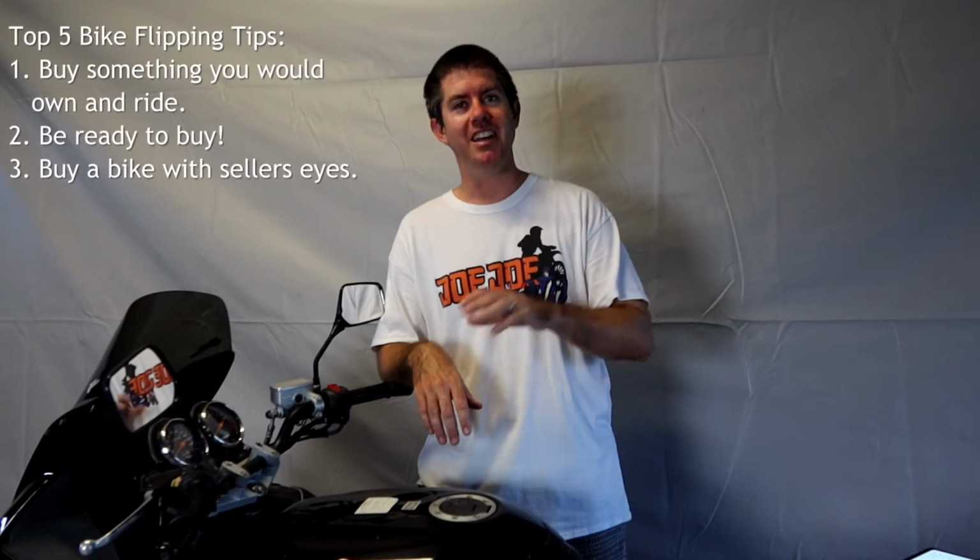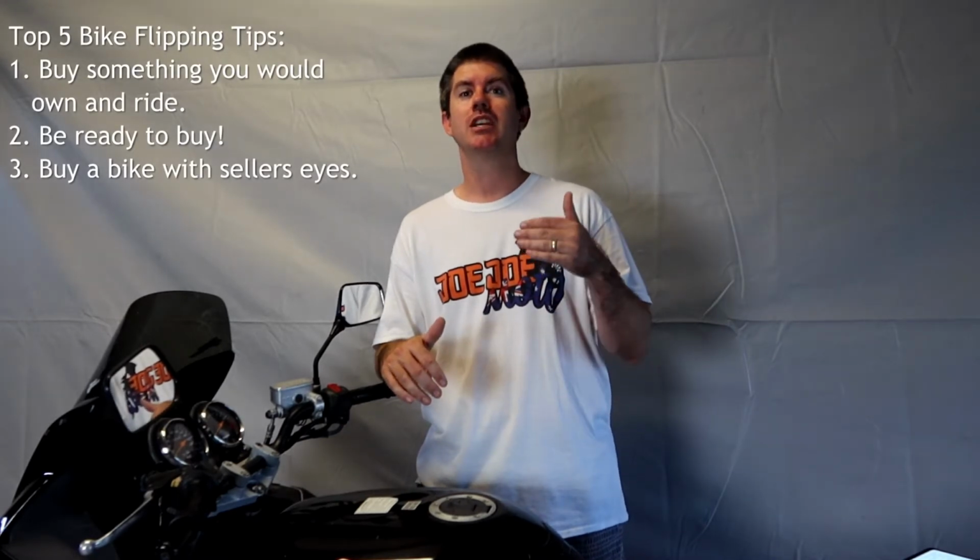Tip number 3 is to look at a bike with seller's eyes, not buyer's eyes. When you go to look at a bike, go over it with a fine-tooth comb, thinking, I'm going to be selling this. These are the things that I'm going to have to fix before I sell it. Don't go into it looking at it with buyer's eyes. You get those sort of beer goggles going on. You're like, yeah, it's the best thing ever. Look at it with seller's eyes, fine-tooth comb, and go over it really, really carefully.